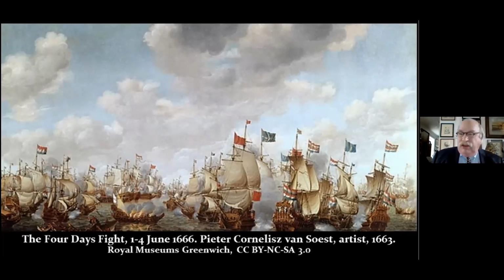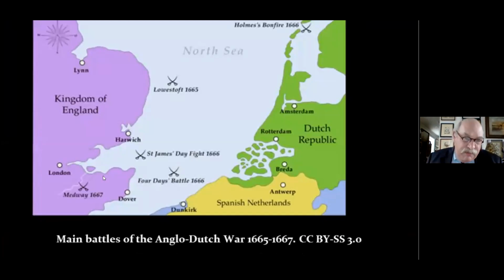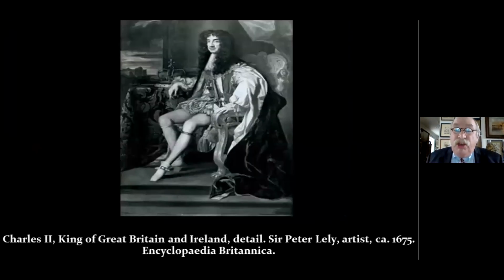And as a result of that, the Dutch sneak in there. They burn and capture several ships. The Medway, you can see, is right here on this map. So here are these two economic rivals striving for their control of the seas. When the war in 1667 or 1665 erupted, Virginia was virtually defenseless.